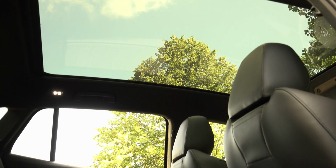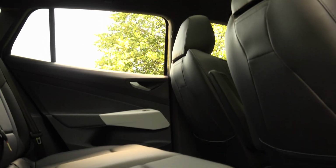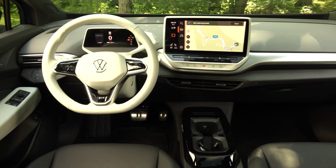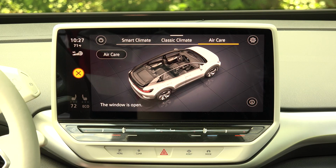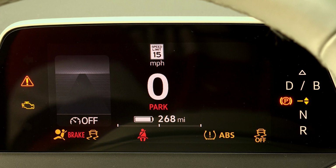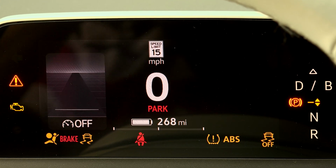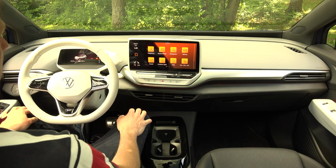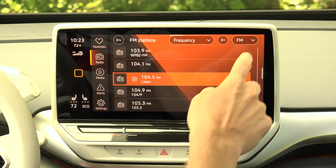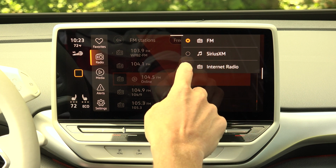There's an enormous glass roof with sunshade that, again, just adds to that modern feel, though I have noticed that even when it's closed, it tends to get pretty warm in here. The little 5-inch cockpit attached to the steering wheel really doesn't display too much, so it's over here where the good stuff resides. Just say, "Hello, ID," and you can start speaking naturally to the system for all kinds of things.